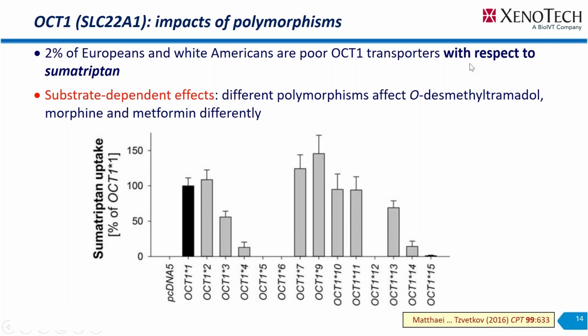So if you look at the in vitro results that these authors presented with the different polymorphisms, you can see quite different effects. Like OCT1 star 2, for instance, there's essentially no effect of that polymorphism on sumatriptan uptake in that in vitro system. And there are some other minor alleles that were also examined, for instance the star 5, star 6, and so on.